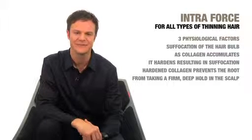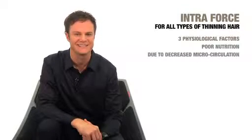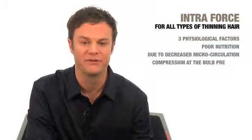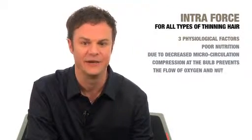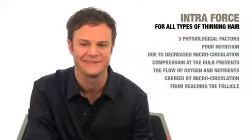And the third physiological factor is poor nutrition due to decreased microcirculation. Compression at the bulb prevents the flow of oxygen and nutrients carried by microcirculation from reaching the follicle.